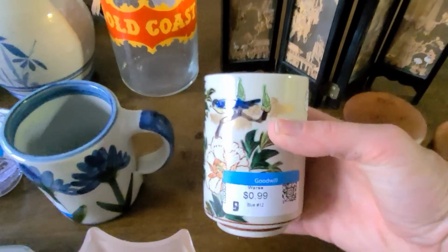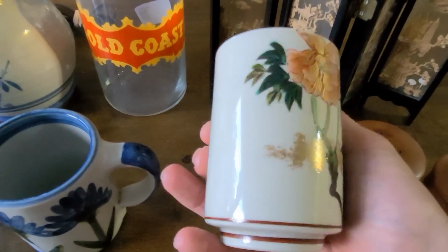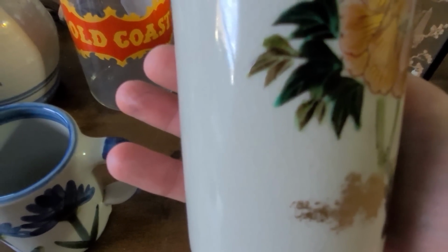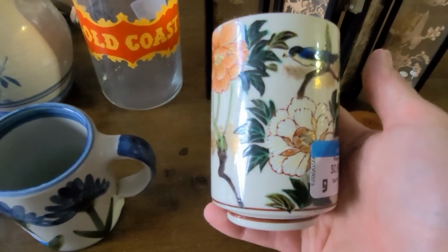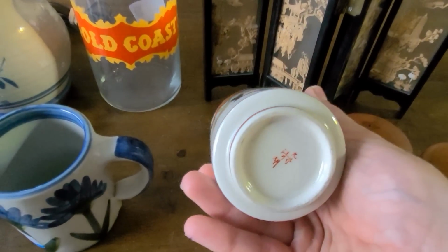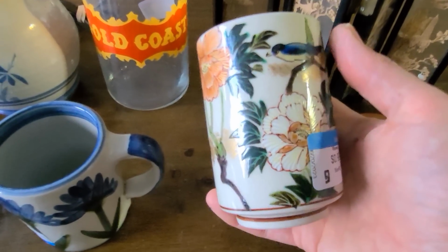Next, we have this Japanese sake cup. The design is absolutely lovely. It is a little bit crazed. I don't know if you can see that. Design is beautiful with gold leaf in it, a bird with flowers. I paid 99 cents for it. I am going to ask $15.